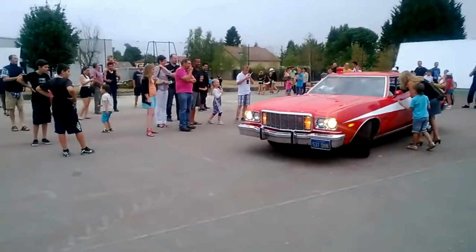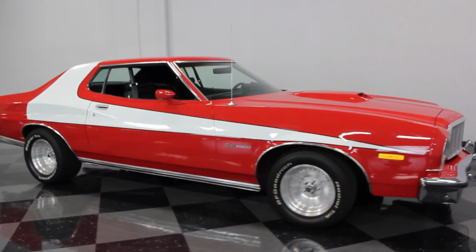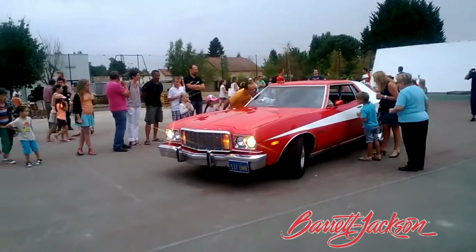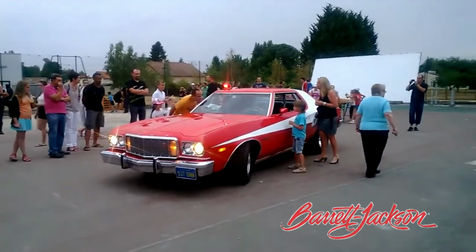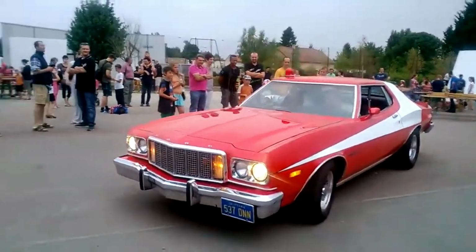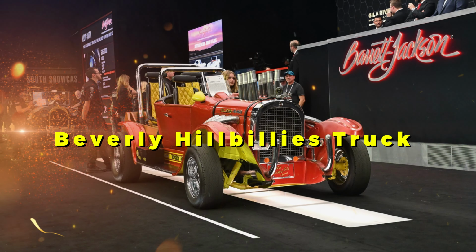Now, the original Starsky and Hutch car was reportedly built by Ford specifically for the show, but whether this particular example saw any studio action is still up for debate. Still, when it crossed the Barrett-Jackson auction block, people bid. When the bidding war got going, you could almost hear Huggy Bear dropping some slick one-liners in the background. By the time the hammer dropped at $56,100, one lucky fan had secured a rolling time machine straight out of the disco decade.